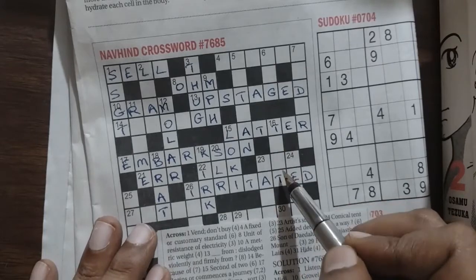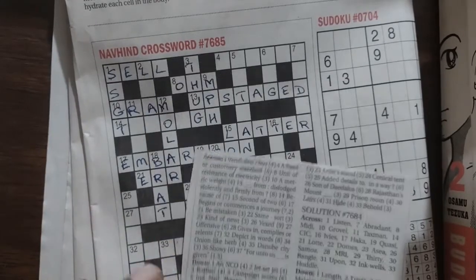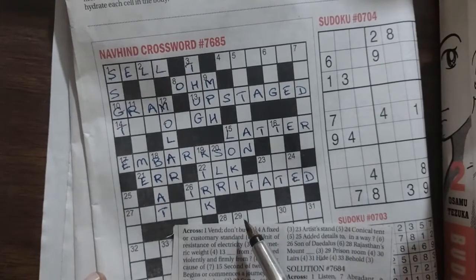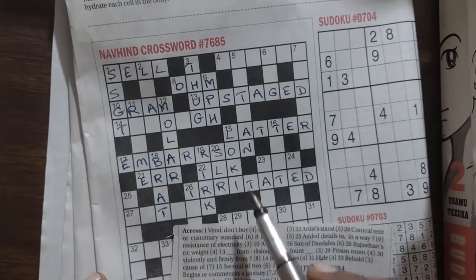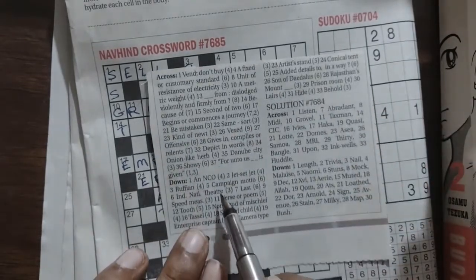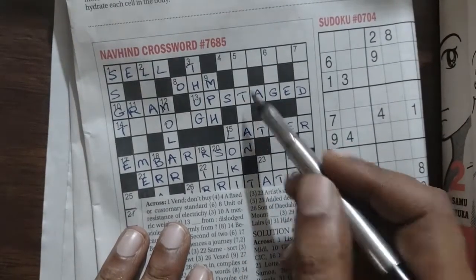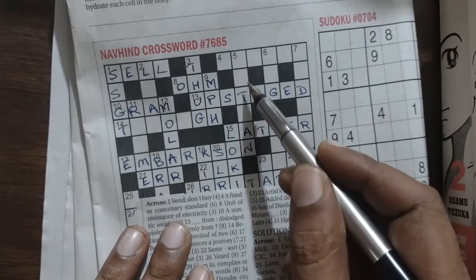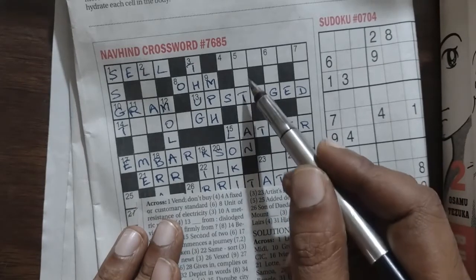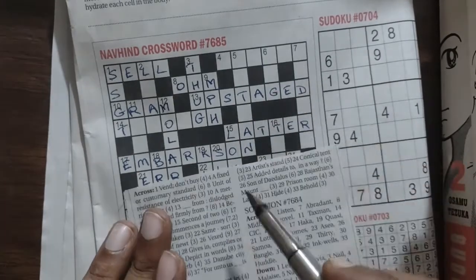Let's see this one. 16 down is tassel. Some aspect of fashion here. I don't know what tassel means, or the other word for tassel. Let's go back to 5 because we have some more letters here. Campaign motto. I feel like I have this on the tip of my tongue. I just can't recall it. Campaign motto. No, I'll come back.